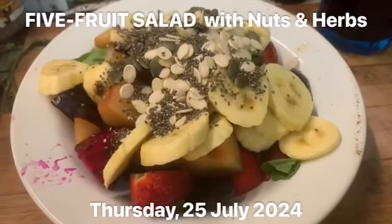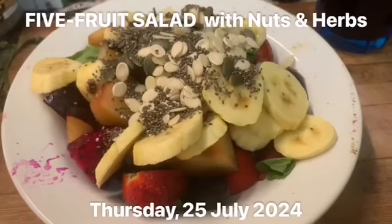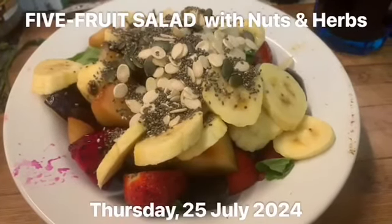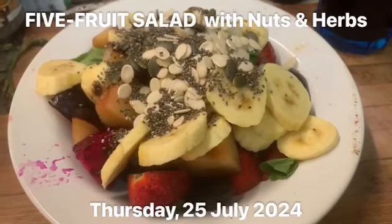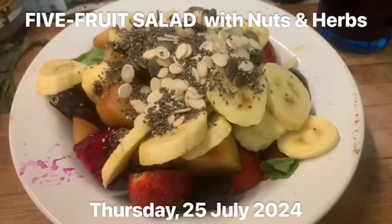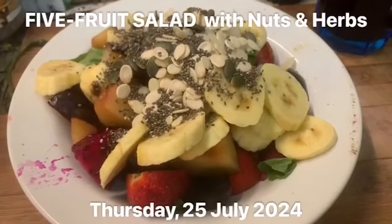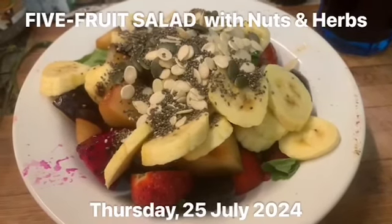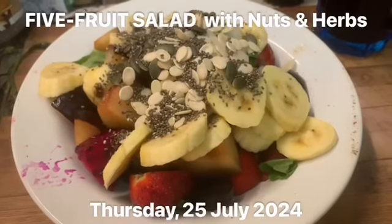I'm going to put some walnuts. I have some walnuts in a tub which I haven't put yet, so I'm going to put some walnuts. I've already put a squeeze of lemon juice and a squeeze of lime juice, so I'm going to give it a good stir, put the walnuts, and enjoy my 5-fruit salad today.